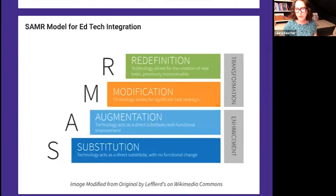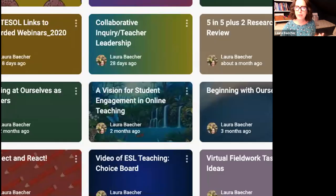Then we get into the transformative level, and in those, the technology actually gives you the chance to do something that you couldn't really do in person. So for example, things like the Padlet, right? One of the things I want to show you really quick is, for example, let's say you have a conference.